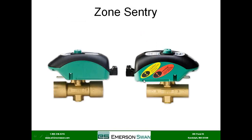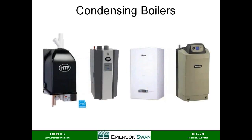Ignore that A and the B. It doesn't matter. You can pipe this any way you want. There are no rules with this. It's kind of refreshing, something with no rules. Do whatever you want. Pipe it any way you want. Upside down, vertical, horizontal, A, B, doesn't matter.